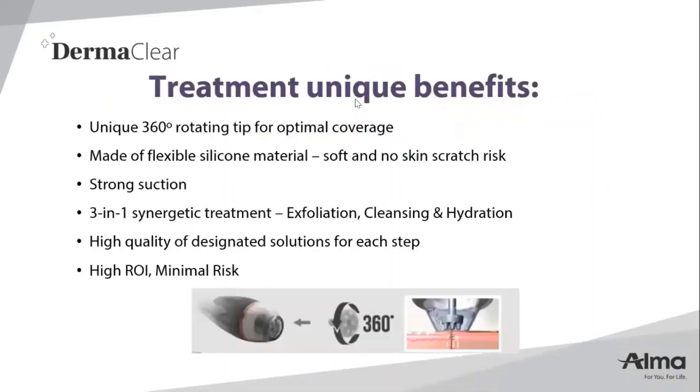In terms of the treatment's unique benefits, from a technological standpoint, it was very easy to spot those because, first of all, we knew that we have a unique tip. Our tip is a rotating tip. The circular motion of the tip is a big benefit because it provides the optimal coverage. Also, the fact that the tip is made of a soft material, of silicone, is a huge advantage because, as opposed to other competitors in the market, there are no scratches, no irritation, and no redness of the skin at all because of the soft silicone the tip is made of. So this is definitely something that we knew we need to put at the center.